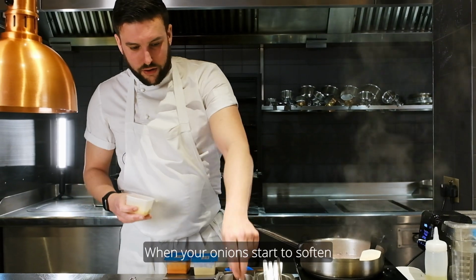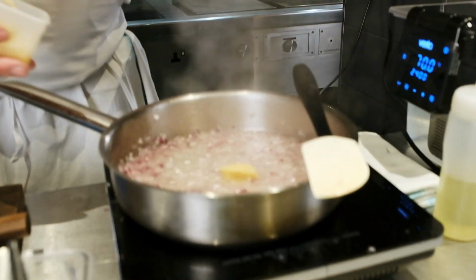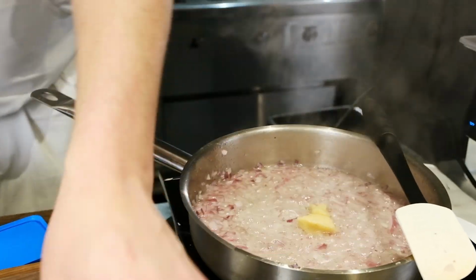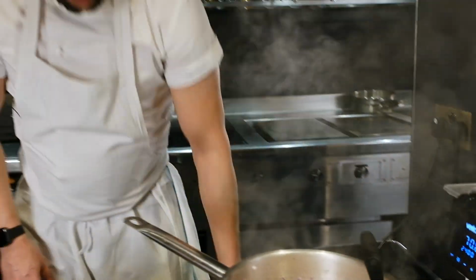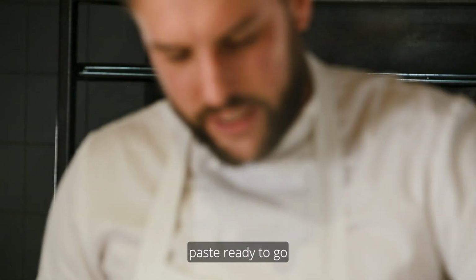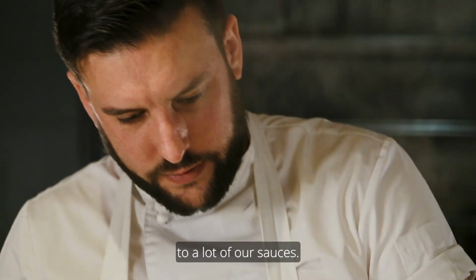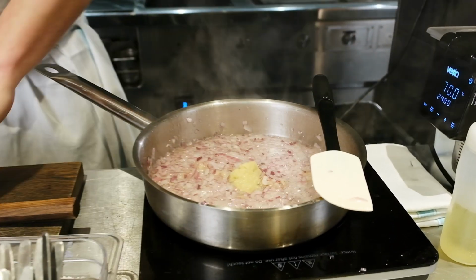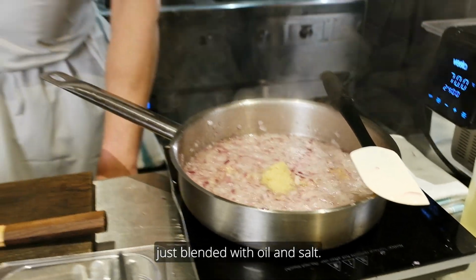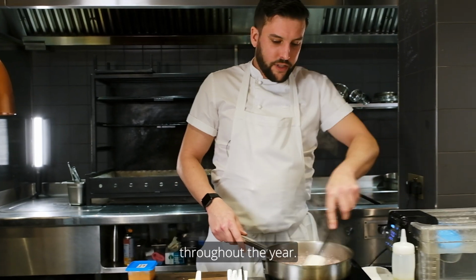When your onions start to soften, add a nice, generous bit of garlic paste. So instead of having to dice up garlic every time in the restaurant, we just blend it, have paste ready to go, because it is key to a lot of our sauces. Ginger, again, another paste. Just blended with oil and salt. Keeps consistency as well, because obviously even ginger changes throughout the year.